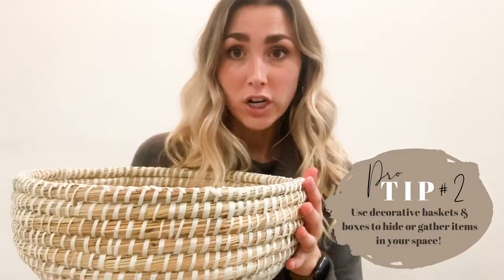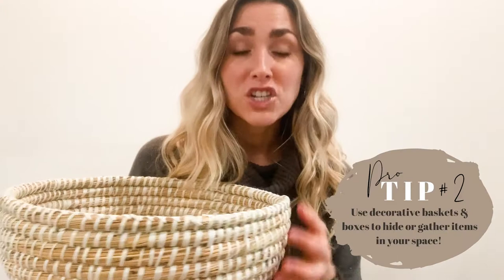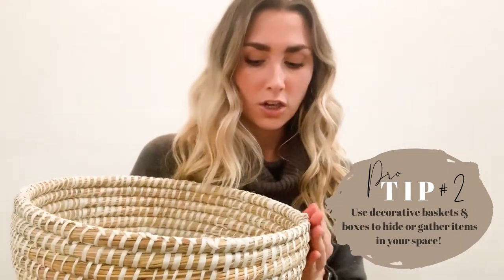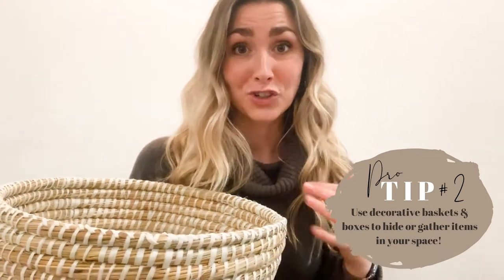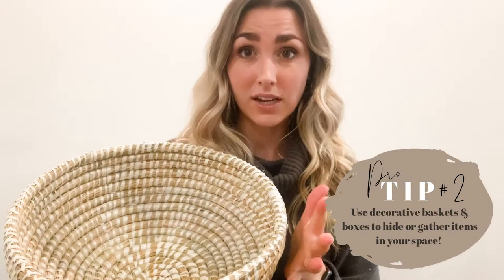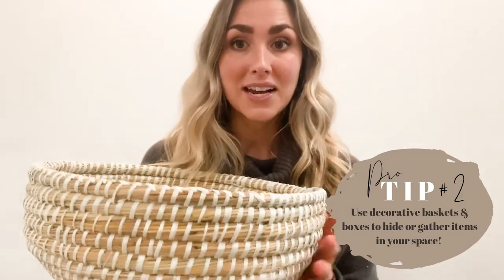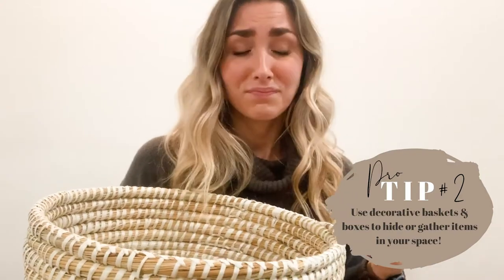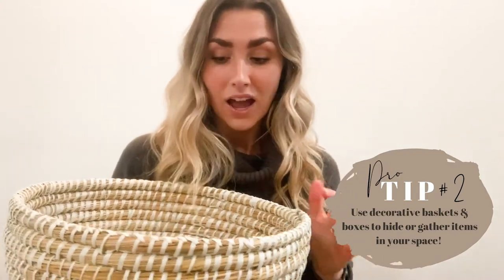But that is gonna be my first tip for you here. Storage baskets, make sure your storage is decorative. So functional beauty, you really want it to be styled based on what you need in your life and in this space. And for me, I didn't need this for anything specific yet, but eventually I might need this for toys or for remotes or dog toys, whatever it is, and I can put that in here.